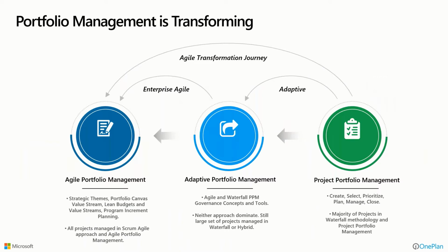Now, when we talk about portfolio management, it's transforming as we speak. You know, people are making a journey, and more agile transformations are going on in our organizations today as part of an overall business transformation and agile transformation effort. Now, on the right-hand side in the green, we illustrate more traditional project and portfolio management that we're used to, that leverage maybe more waterfall and traditional governance methods. And many folks are still using those individually, and that's fine. And we need to be able to address those folks.